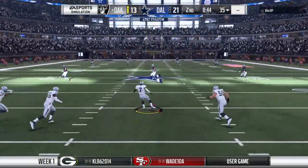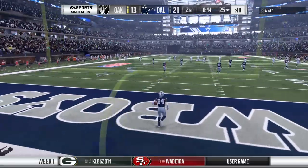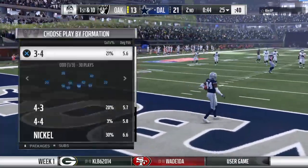A good drive gets them inside the 5, but they couldn't punch it in. And credit this defense, too. That was the old bend but don't break approach. But it kept the offense out of the end zone.